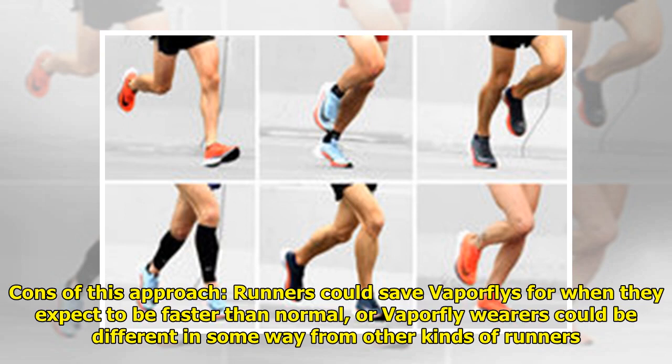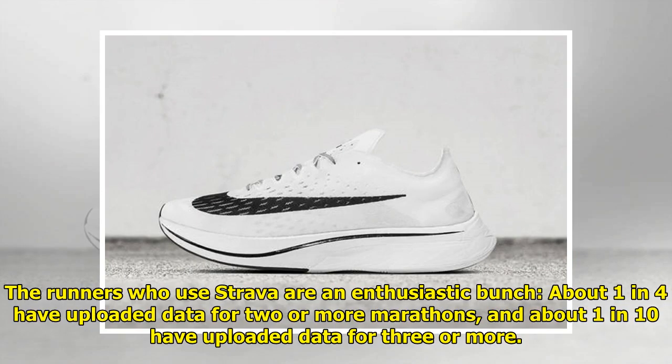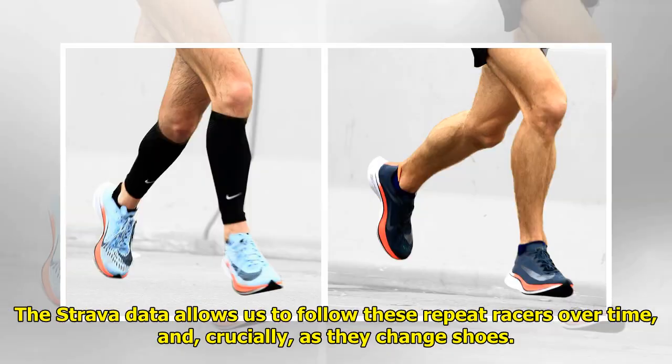Cons of this approach: runners could save Vaporflies for when they expect to be faster than normal, or Vaporfly wearers could be different in some way from other kinds of runners. The runners who use Strava are an enthusiastic bunch. About 1 in 4 have uploaded data for 2 or more marathons, and about 1 in 10 have uploaded data for 3 or more. The Strava data allows us to follow these repeat racers over time, and, crucially, as they change shoes.